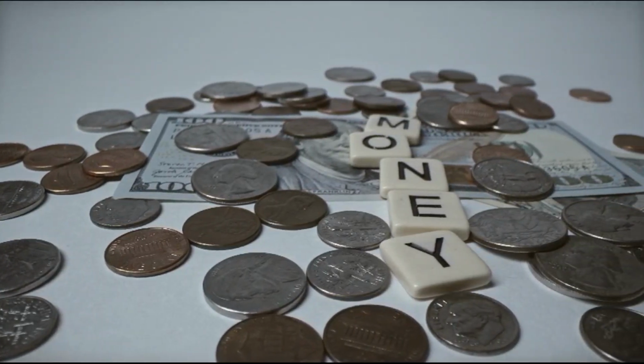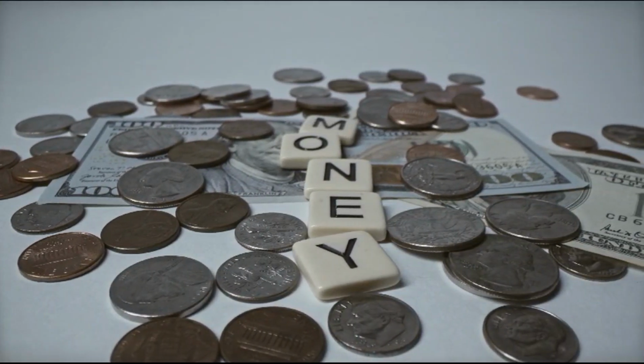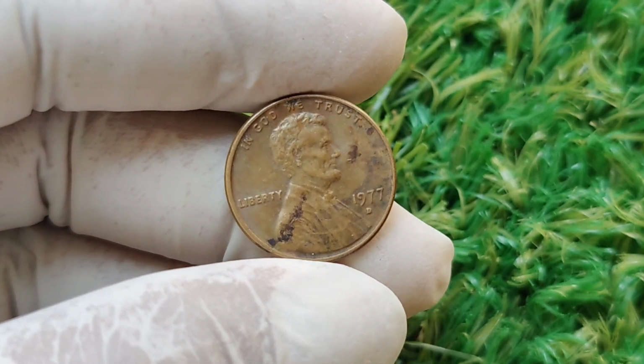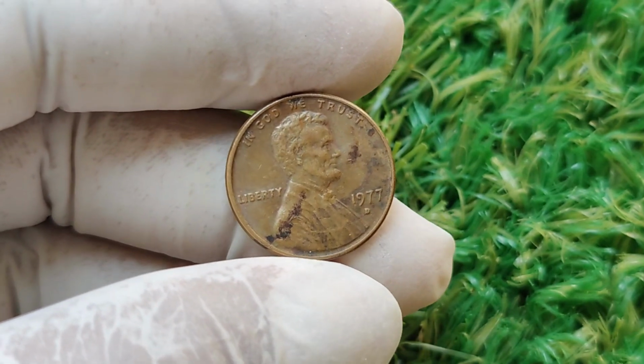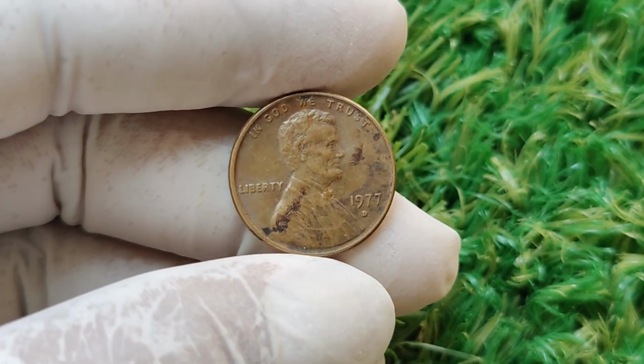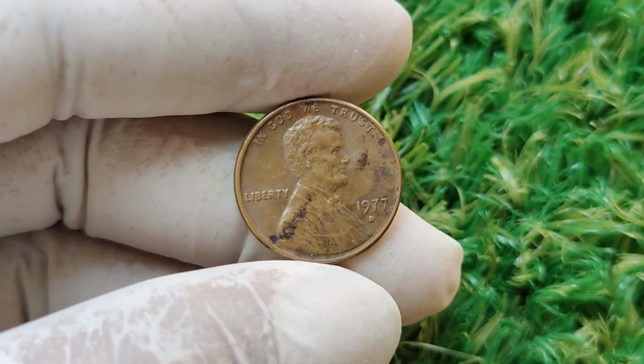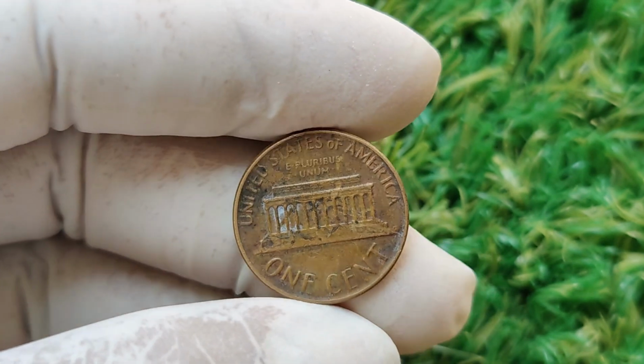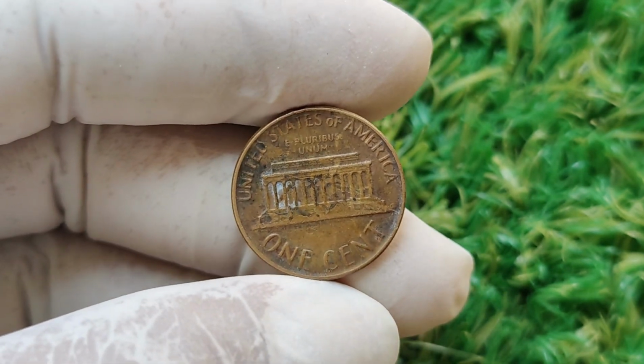Today we're diving into one of the most fascinating and surprising discoveries in the world of coin collecting. You heard the title right. A humble 1-cent coin minted in 1977 at the Denver Mint featuring Abraham Lincoln has shocked the collector community by fetching a value of over $1.16 million in recent auctions.